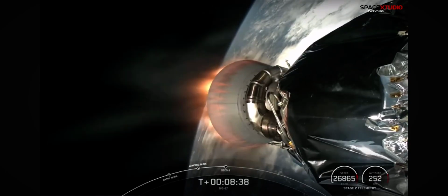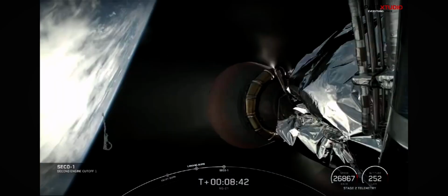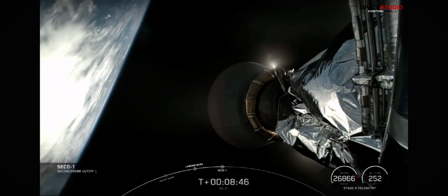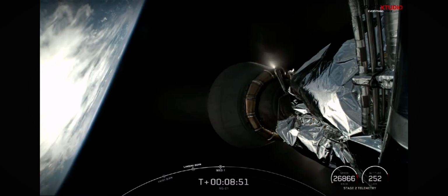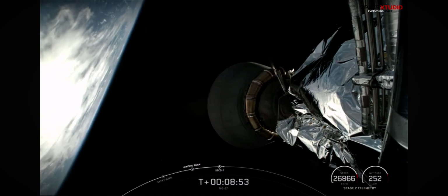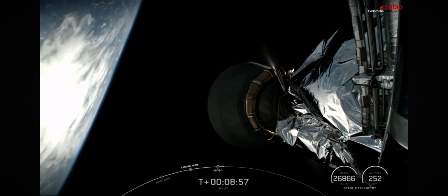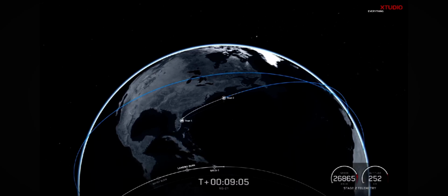MVAC shutdown. And there's that callout for the MVAC shutdown on the Falcon 9 second stage. We're now waiting for confirmation of good orbit. Nominal orbit insertion. And there's that callout for nominal orbital insertion at T plus 9 minutes into the mission, and the second stage has one last major task, commanding separation of the Cygnus spacecraft just a few minutes from now.